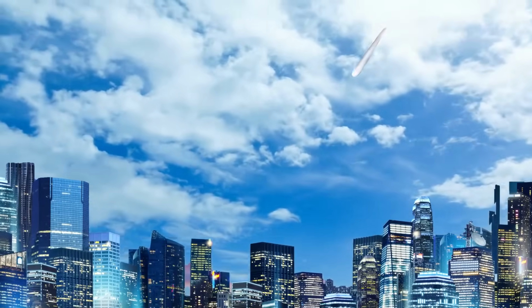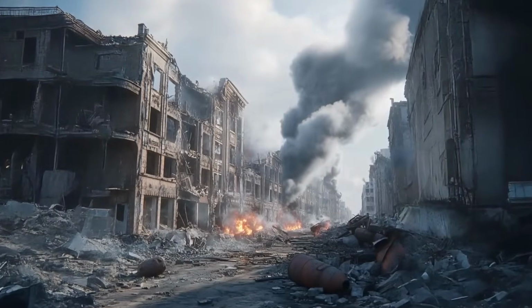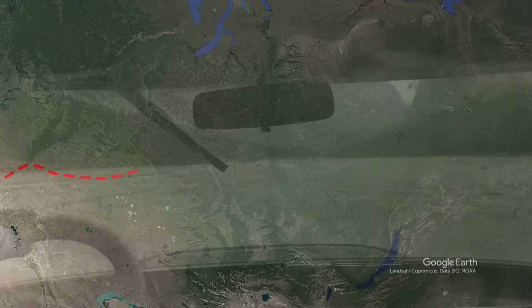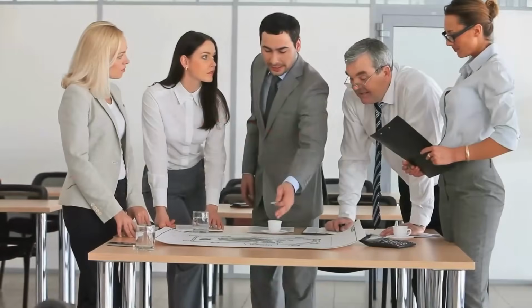But what if this explosion had happened over a city? Every single building would have been destroyed, and countless lives would have been lost. Luckily, this disaster occurred in a super remote part of Siberia. The creepiest thing, though? When scientists finally reached the area years later, they found no impact crater. No wonder it led to even more mystery.